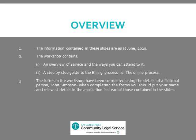By way of an overview, the information contained in these slides is current as at June 2020. The workshop contains an overview of service and the ways you can attend to it, and a step-by-step guide to the e-filing process, that is the online process. The forms in the workshop have been completed using the details of a fictional person, John Simpson. When completing the forms, you should put your name and relevant details in the application instead of those contained in the slides.